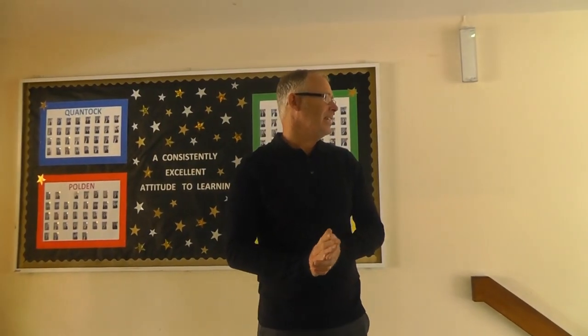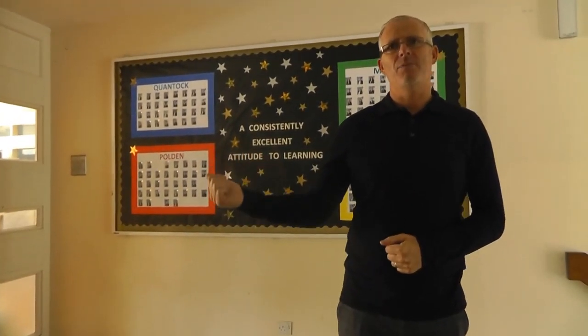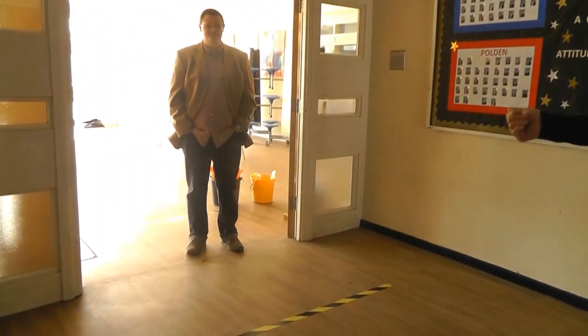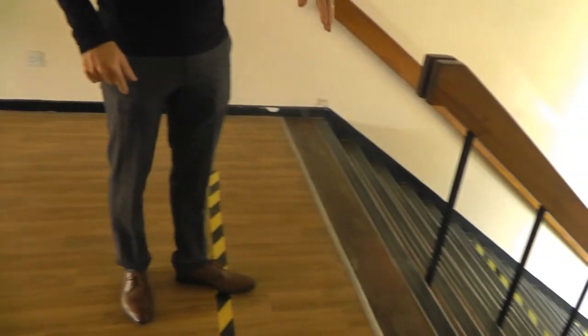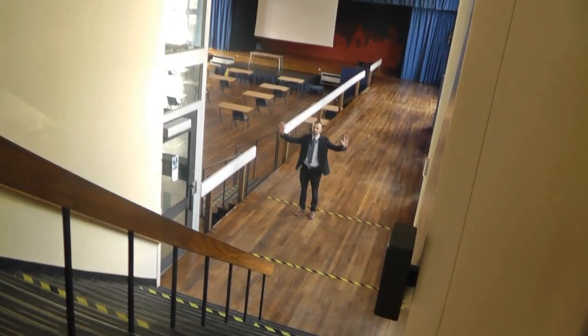If your lesson is in the hall, you will come in and do exactly the same. You wash your hands first in the outside toilets and you'll come in and be seen by a member of staff, have your temperature taken, and then you'll come into the hall. As you can see down the steps, there are 2 metre markers. Mr. Cleave stood on one of them. You need to make sure that you are still 2 metres apart.